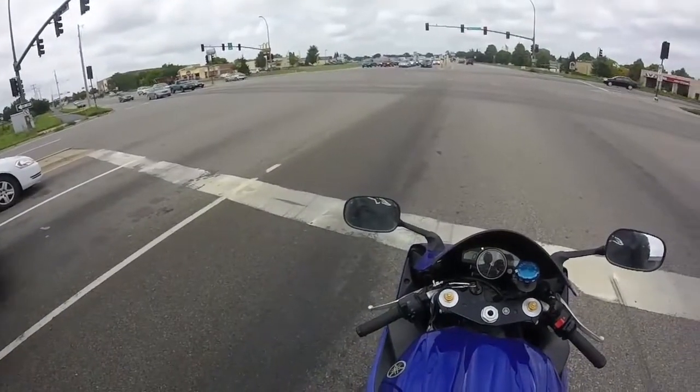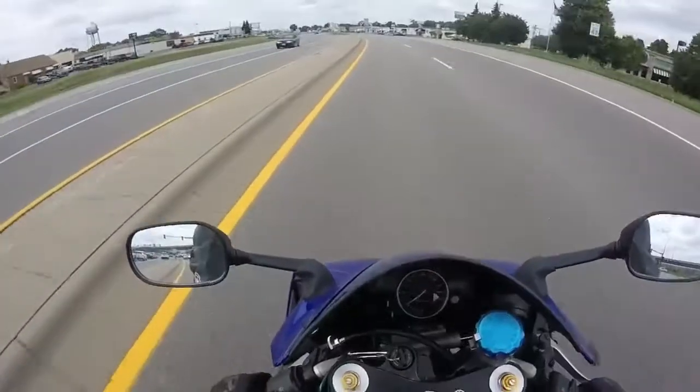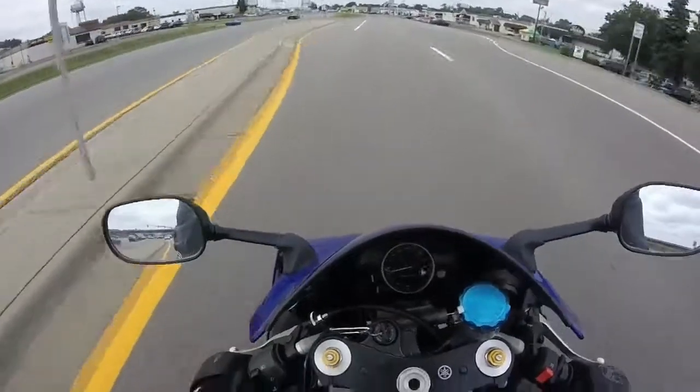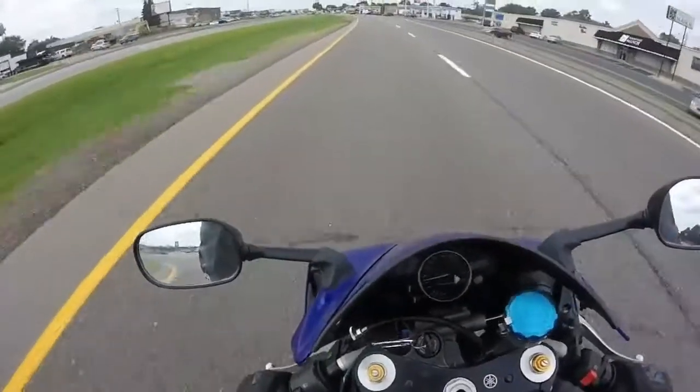It's a really nice day to ride. It's kind of hot though, it's kind of muggy. Definitely that torque all the way through the band. Super smooth.